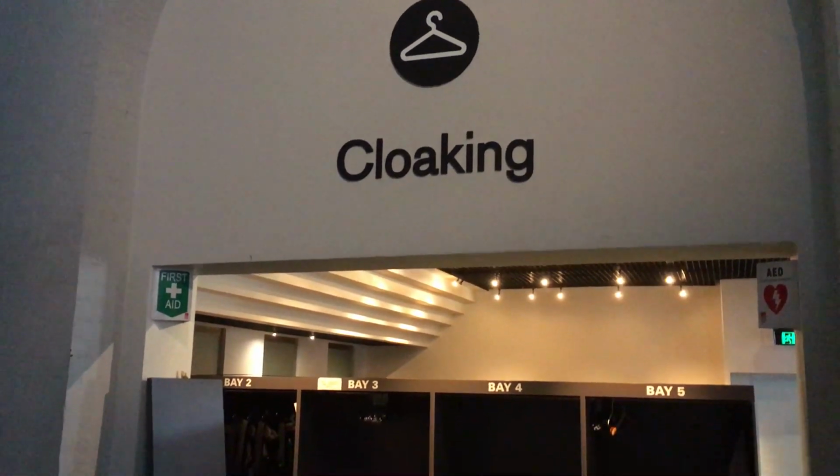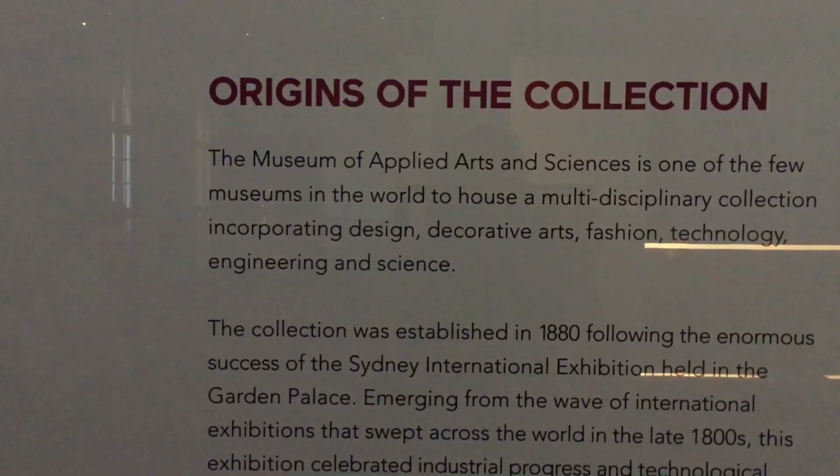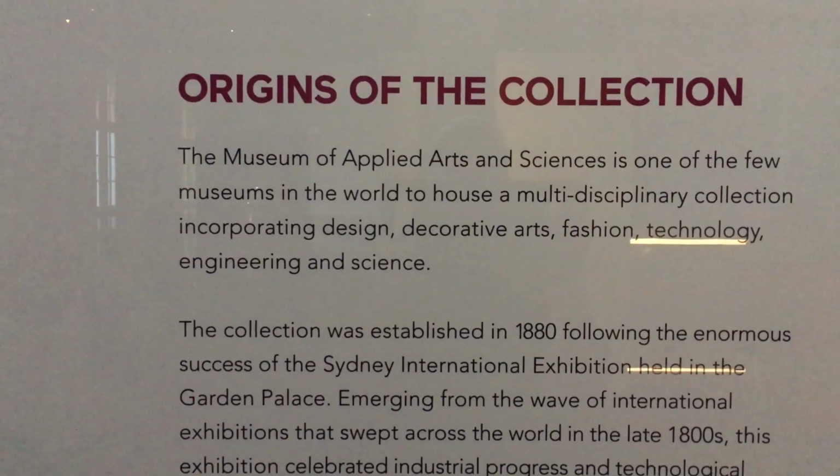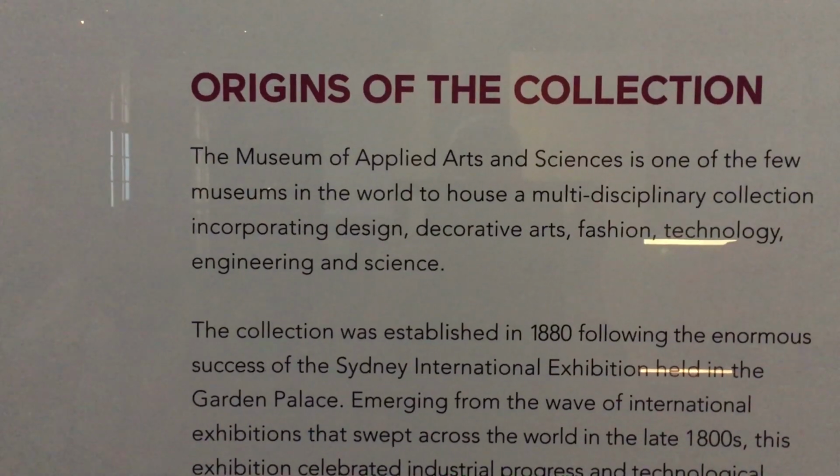Cloaking, if you want to check any bags or jackets or wheelchairs or strollers. All right, everybody, I'll let you read this. This gives you the overview of what is in this museum, which is a lot.